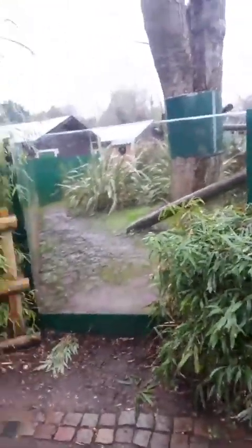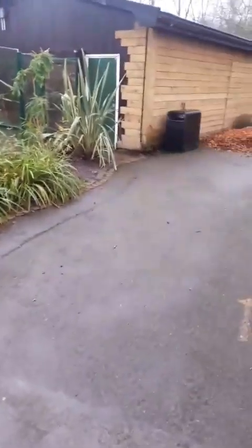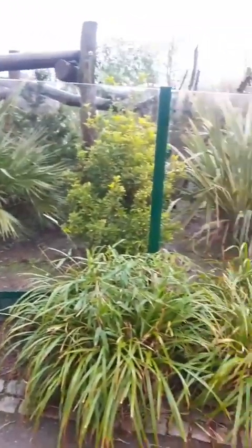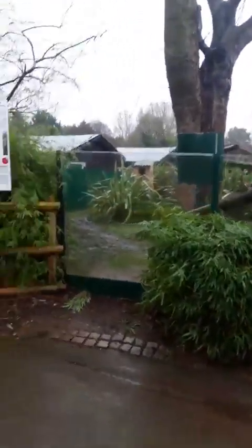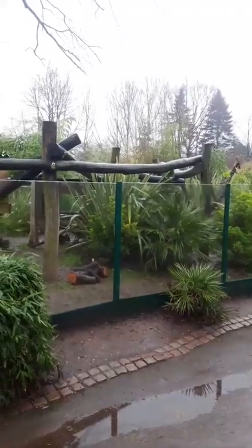So by having the vegetation and the nest boxes, it allows the animals to go and have a little bit of privacy, a bit of shelter. If they don't want to be seen at the moment, they've got that option to disappear, which is very important for them. Like I say, that's more the mental stimulation side of things. If they don't want to be looked at, they can disappear, which is the important thing.